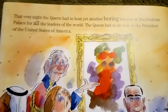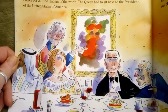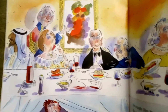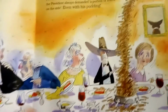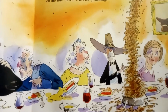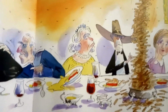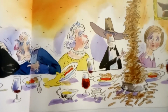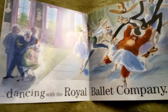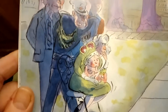That very night, the Queen had to host yet another boring banquet at Buckingham Palace for all the leaders of the world. The Queen had to sit next to the President of the United States of America. Her Majesty found the little man an enormous pain in the bottom. For a start, whatever delicious dishes the Queen served, the President always demanded a portion of fries on the side, even with his pudding. But tonight, Her Majesty knew just what to do to liven things up. She arranged for her new butler to join in the after-dinner entertainment, dancing with the Royal Ballet Company. And she's enjoying that. Look, she's sitting there having a bit of a giggle.